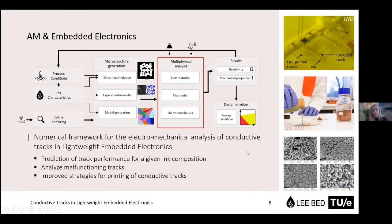What we have now done was mainly focusing on this multi-physical analysis, and that's what I would like to introduce a bit further in this talk. For now, we focused mainly on the influence of both electrostatics and mechanics, and thermomechanics is something we'd like to add in future as well.